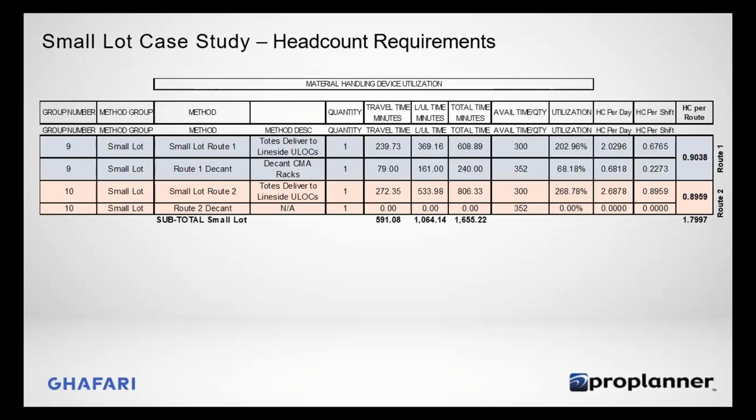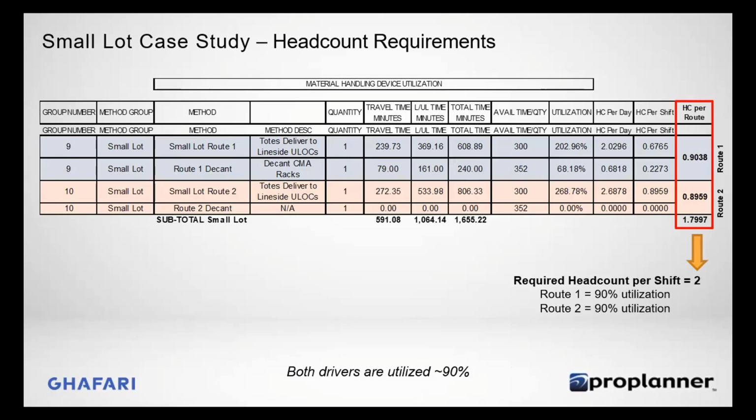This was like a summary of what that count required. Group number 9 is route 1. Group number 10 is route 2. We're assigning all the decants for route 1, which is taking it up to about 90% utilized. And that was where route 2 was before we did that. So we got both drivers utilized about 90%. So that's pretty good. So we think that we're protecting the plant with the plan, and we've got an appropriately conservative time study. We're not short on time. And so we feel it's a pretty responsible position to be in.